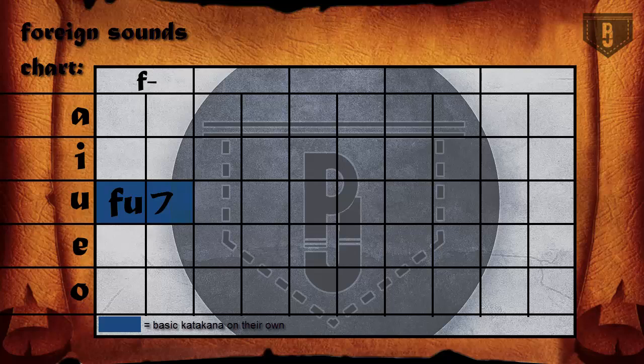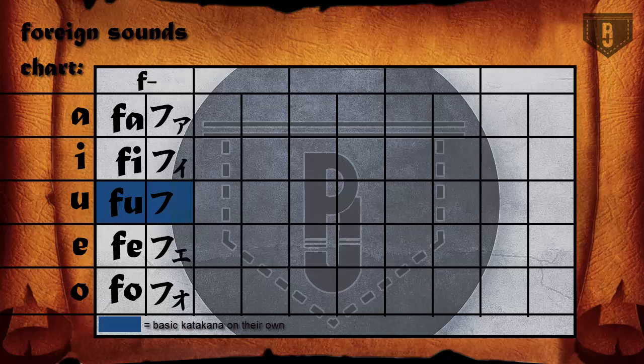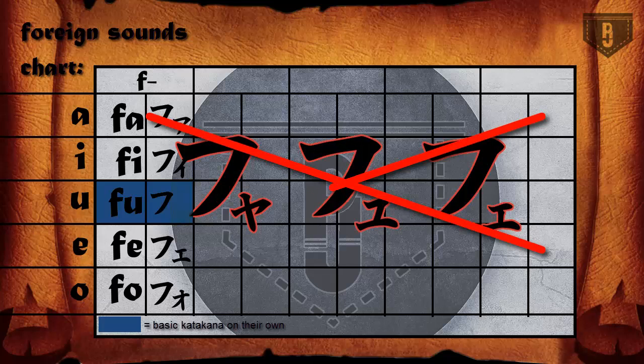If you want to make vowels such as fa, fi, fe, or fo, you don't know how to make that yet. So what do you take? First you take the hu katakana symbol, and you add a small a, a small i, a small e, or a small o behind it to make it fa, fi, fu, fe, fo. You cannot pick ya, yu, or yo because then you would have fya, fyu, fyo, and that's obviously something else.